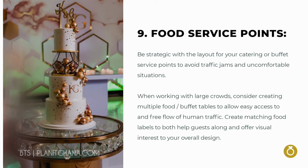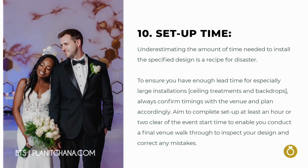Number 9 is food service points. Be strategic with the layout for your catering or buffet service points to avoid traffic jams and uncomfortable situations. When you're working with large crowds, consider creating multiple food or buffet tables to allow easy access and free flow of human traffic. Create matching food labels to both help your guests along and also offer visual interest for your overall design.